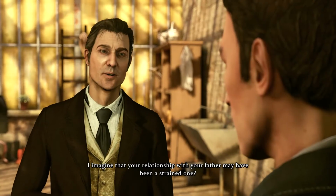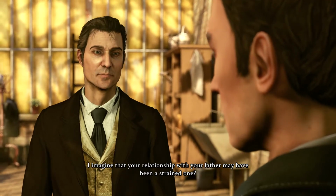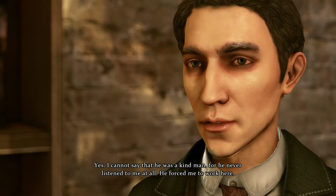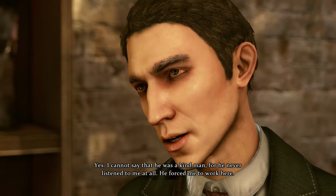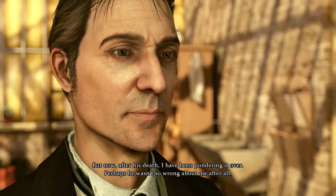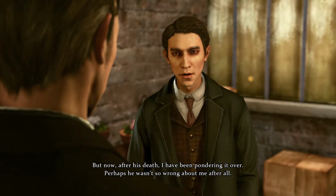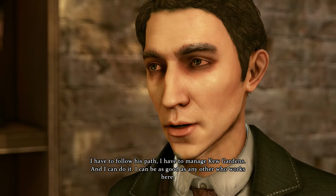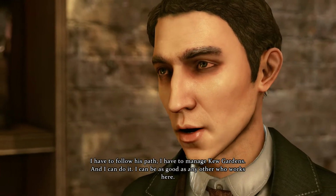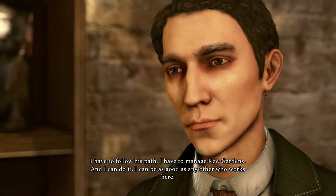I imagine that your relationship with your father may have been a strained one. Yes. I cannot say that he was a kind man, for he never listened to me at all. He forced me to work here. But now, after his death, I've been pondering it over. Perhaps he wasn't so wrong about me after all. I have to follow his path, and I have to manage Kew Gardens. And I can do it. I can be as good as any other who works here.